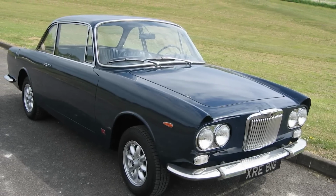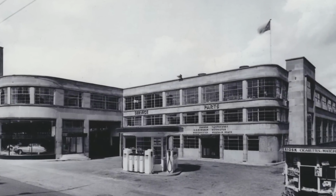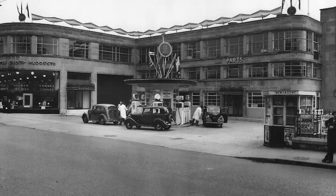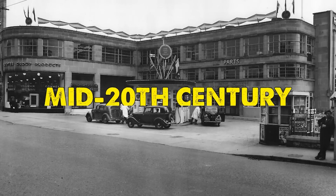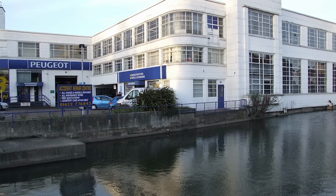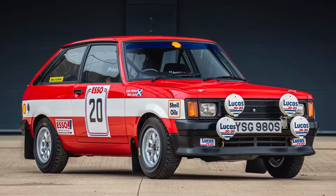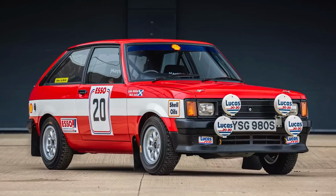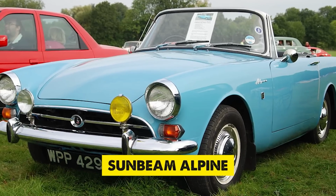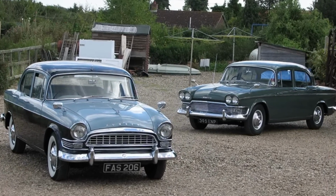To understand the Sunbeam Venezia, we must first explore the British company behind it. The Roots Group was a prominent British automobile manufacturer in the mid-20th century. Known for brands like Hillman, Humber, and Sunbeam, the company was enjoying significant success in the 1950s. Sunbeam, in particular, gained recognition for its participation in European rallies with models like the Sunbeam Alpine and Sunbeam Rapier. These successes inspired Roots to target a broader international audience, especially in Europe.